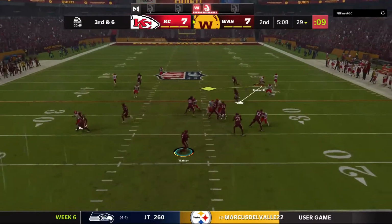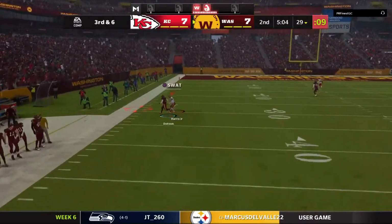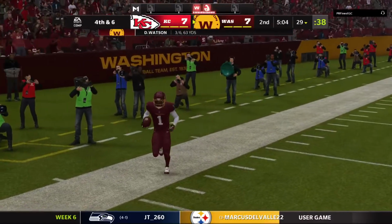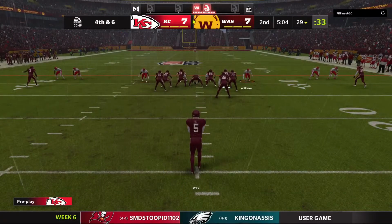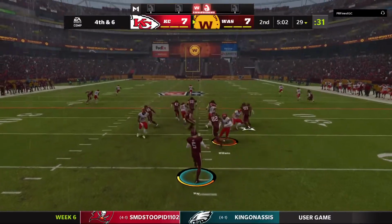Watson off play action. Trying to lay one up deep. And he's caught on the sideline, but he's not going to have a first down. They say he was out of bounds. So a big call there that brings up 4th. So on 4th down, Washington going to call on Tress Way to punt it away.